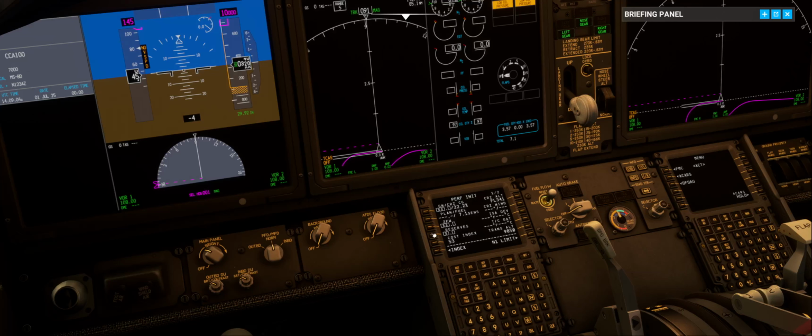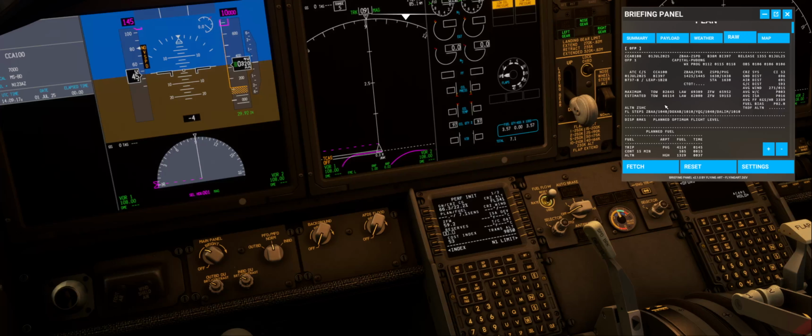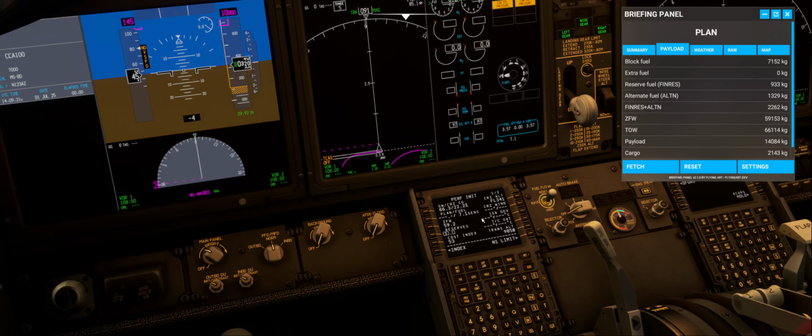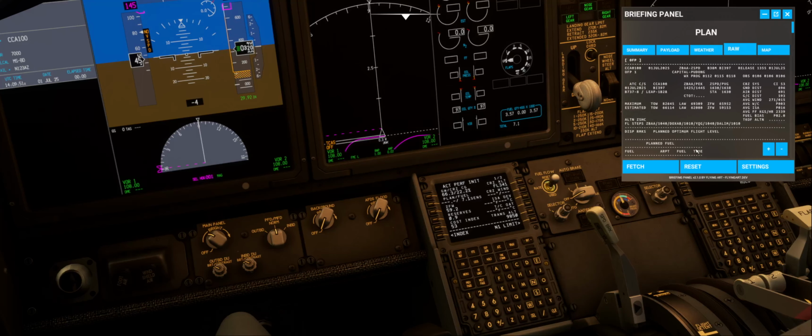Minutes. Reserve fuel 0.9. Average wind 270 at 15. Let's go to the raw. I like the raw data. ISA is plus 14. Execute.